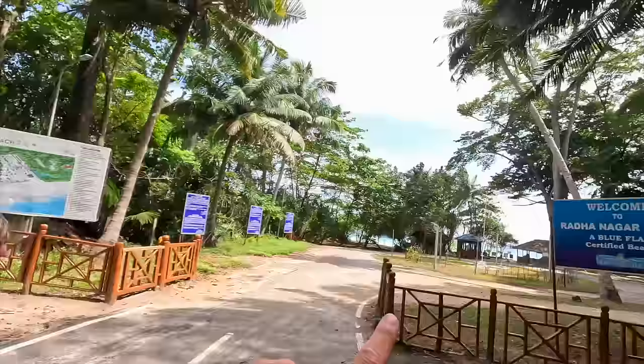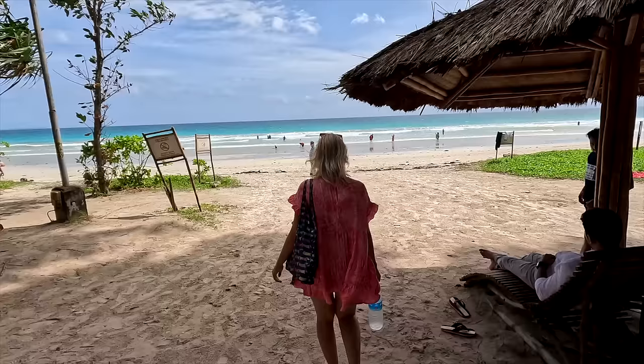But we have made it to Radhanagar Beach, a blue flag certified beach, and the parking was just down there next to a few tiny little restaurants, and I think it was free. Well, we haven't paid anyway, but I can already see from here the watercolor is absolutely superb. Like I said, this one was the best beach in Asia in 2004, so I'm pretty sure it's going to be spectacular.